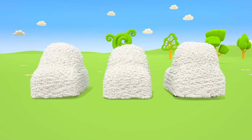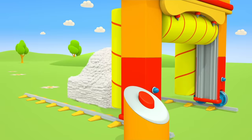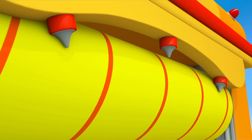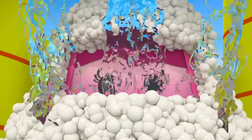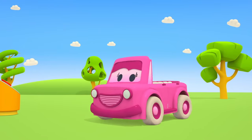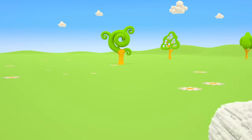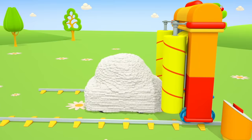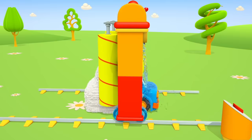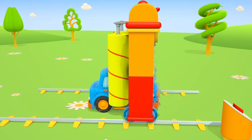Foamy snow piles are standing in front of a car wash. Oops! They are moving. Let's wash the foam away to see who is underneath. This is Mimi, a pink convertible. Max. He also drove to the car wash to get cleaned.